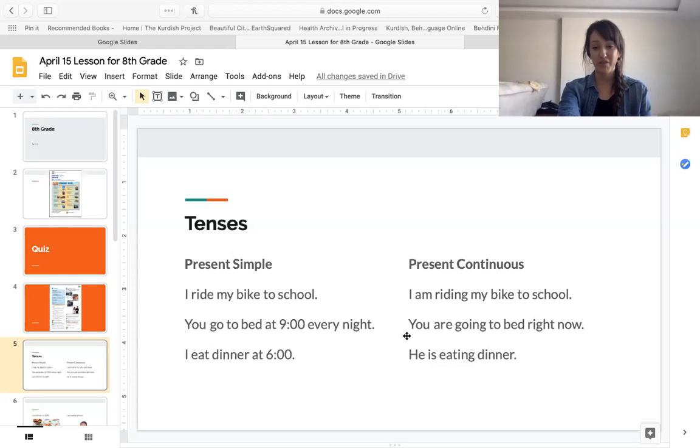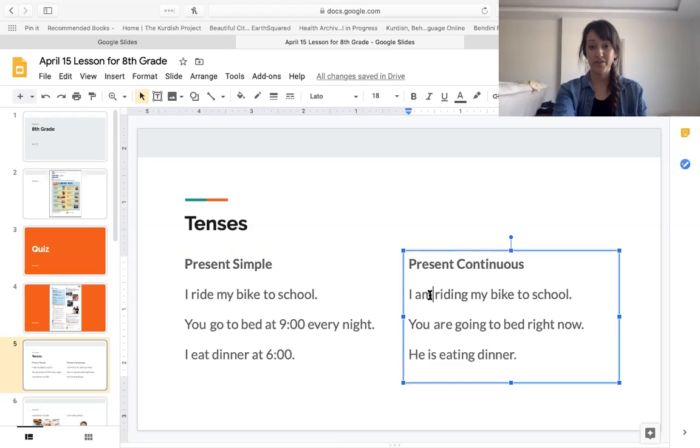You are going to bed right now. And number 3, he is eating dinner. He is eating dinner. So how do we change something from present simple to present continuous? It's very easy. We just add the to be verb. Remember, the to be verb is am, are, or is.